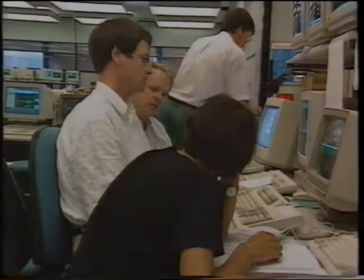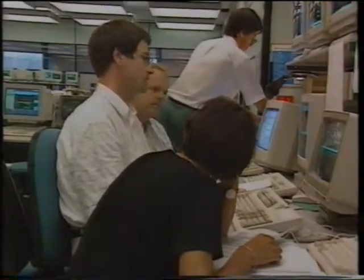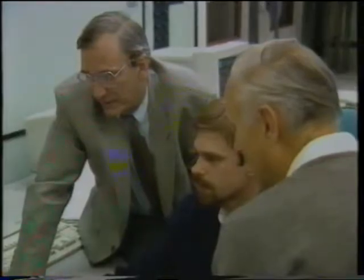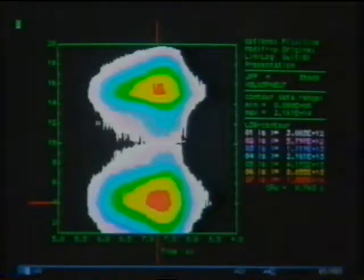Gosh, that's quite a pulse, isn't it? The results of every run are analysed and stored. Each team looks for clues in its own apparatus as to how the plasma is behaving with the new diverter.